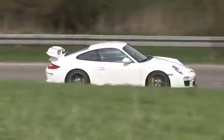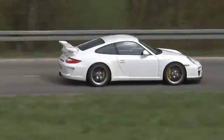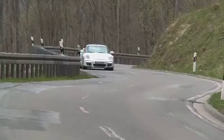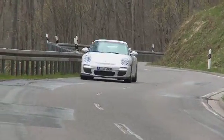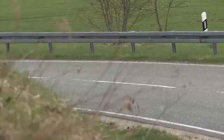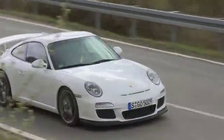One other surprising omission is a PDK gearbox. That's right, GT3 remains exclusively a 6-speed manual, which from my perspective is a huge relief, because its engine and gearbox are one of the best combinations in motoring. And if you listen to this, you'll see what I mean.